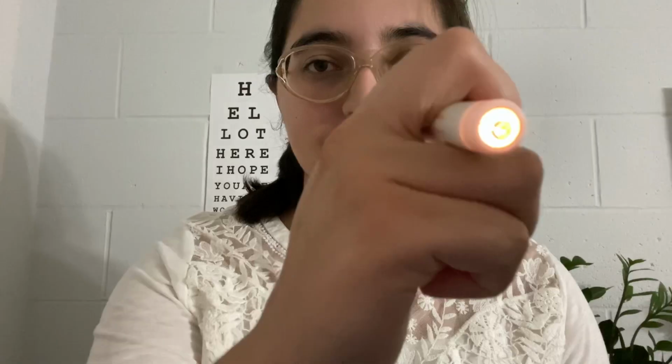Great. So that seems to be working fine. And now I'm going to do what is called the swinging light test. So this is very similar. I'm going to swing the light from one eye to the other, and I want you to just keep staring straight ahead at the Snellen chart for me, okay? Alright. Okay, both your pupils seem to be dilating normally and at the same rate. Let me set that down. Both pupils are normal.